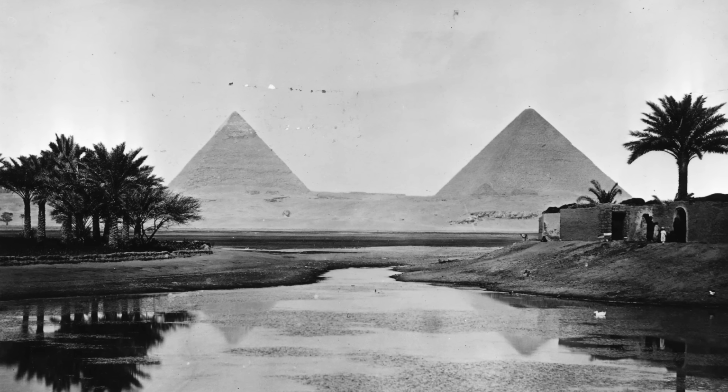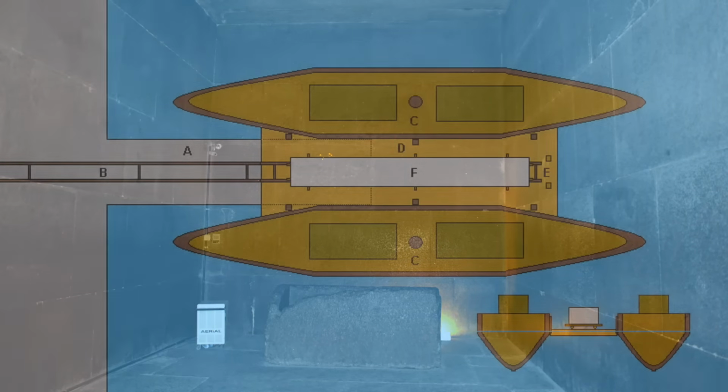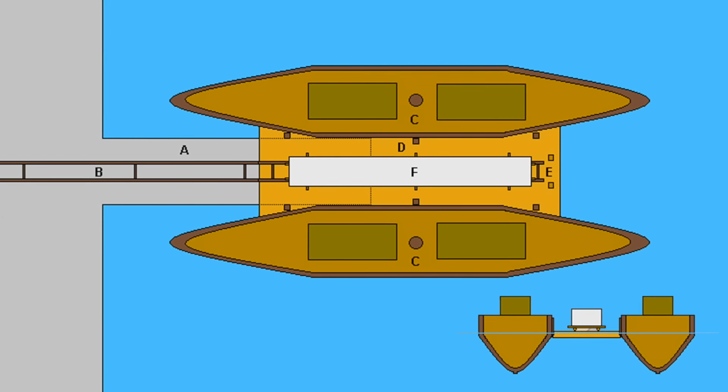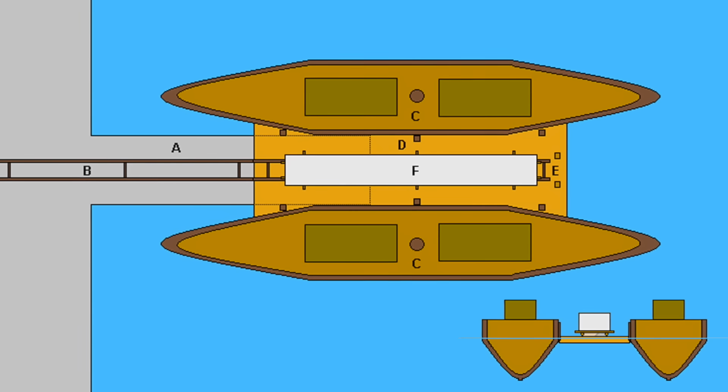Egyptologists use the canals as part of the puzzle for how the pyramids were made. Various studies have shown how even the largest granite blocks of the King's Chamber could have been transported to the margins of the pyramid by boat, using both the Nile River and the canal system.